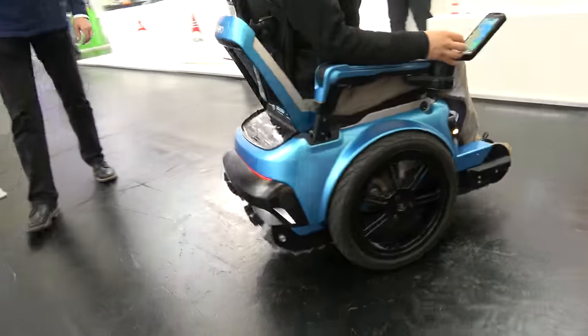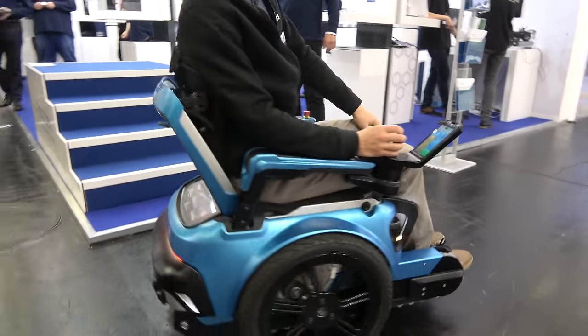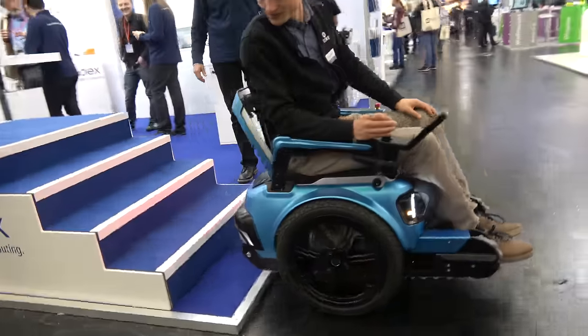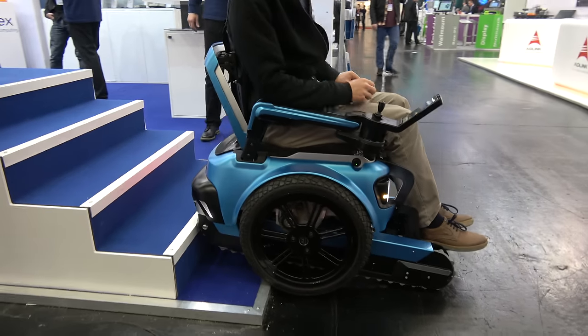So you're very agile, you can turn on the spot, right? And you don't have small wheels that get stuck on some curbs. In the end, we can go up the stairs. No, you're not going to be able to go up the stairs, are you? Really? Sure. We use the rover tracks, which are very safe.